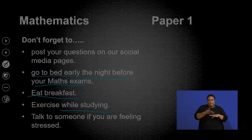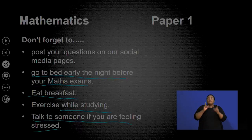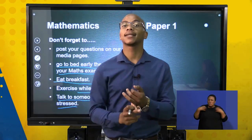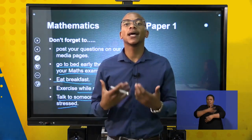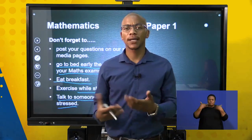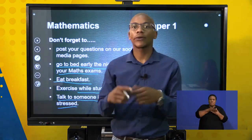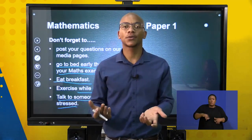Don't forget to exercise while studying. And also the last point here is talk to someone if you are feeling stressed. Exercise is the biggest thing here, guys. You need to keep your blood running. You need to keep your body active while you are trying to study. So if you are taking a 10-minute break, just run around the house or run around the yard or just do 10 push-ups and then go back to study.